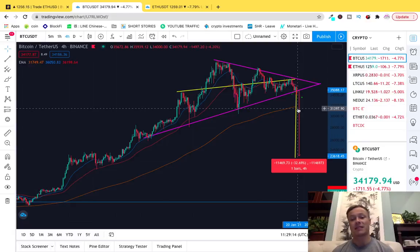Guys, if this breaks to the downside and it finds this level of support, potentially a really great opportunity to buy more Bitcoin, and potentially one of the last chances you're going to get to buy Bitcoin before you may never see 20k again.